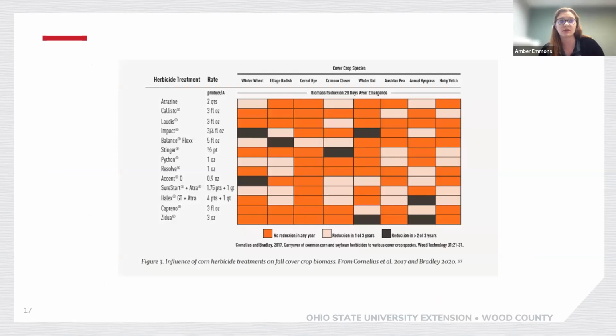So they did this study for 3 years in Missouri, and you can see the orange represents where they didn't have any reduction in any year. They never found any impact. They were fine. The light beige or salmon color, depending on your screen, means in at least one of the 3 years of the study they did see a reduction. And if they used a black box, then in at least 2 of 3 years they did see reductions or did have impacts. So you can see in the winter wheat, the Impact had an effect on the winter wheat and the winter oats. Your Balance had the most impact on your tillage radish, at least in some of the years. The Stinger impacted the crimson clover. Your Accent Q also affected the winter wheat. The Helix GT affected annual ryegrass. And then that Zidua or Peroxysulfone affected your winter oats and your annual ryegrass as well.